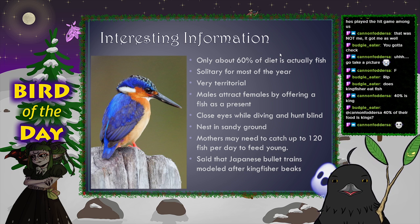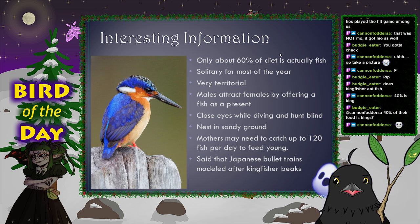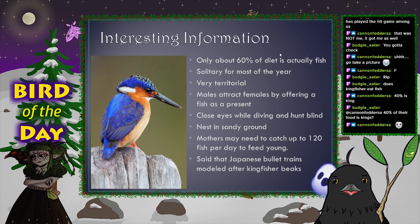But man, those babies. A clutch is going to be between 6 to 9 eggs, so it could be 6 to 9 babies. And those babies could eat up to 12 to 15 fish a day. So some kingfisher mothers are having to catch 120 fish a day just to feed her babies. That's a lot of fishing.